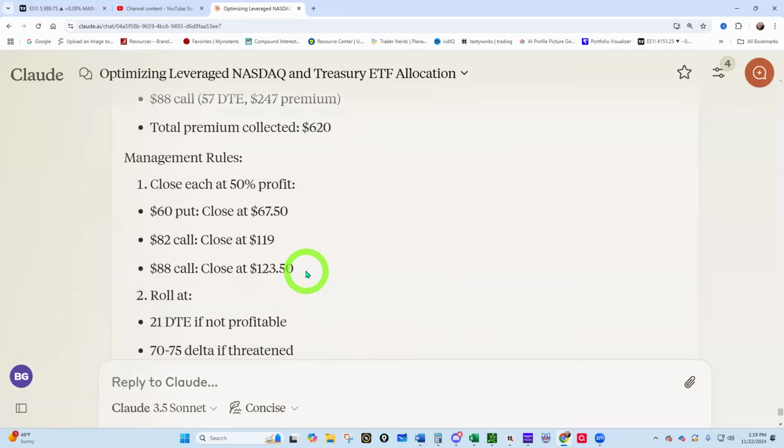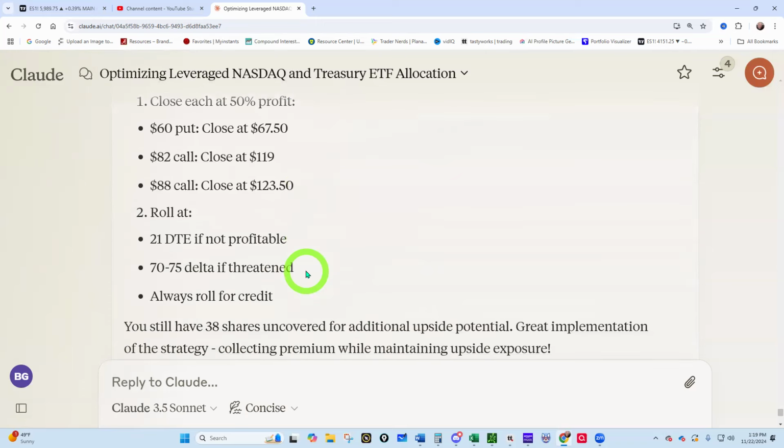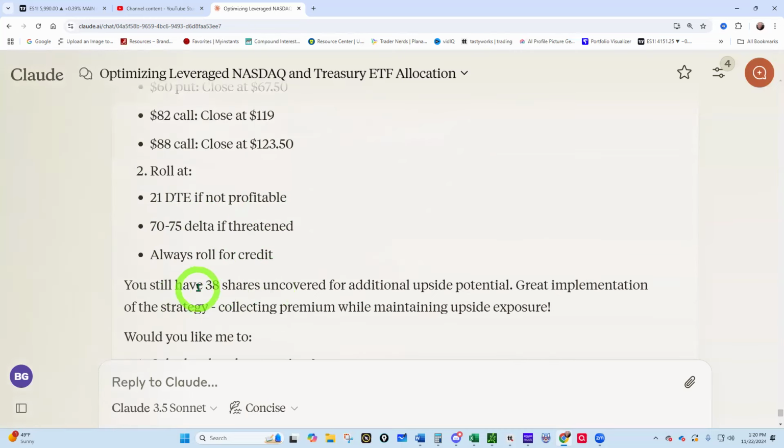So the management rules, we're going to close all three of those when they reach 50% profit. And I've got good to cancel orders in there for all three of them, which is really good. Or we're going to roll them if they get down to 21 days to expiration and they're not profitable. Or if they become a 70 to 75 delta and we're threatened, we're going to roll them. And Claude even says, "Hey, Bob, always roll for a credit." And it said, "You still have 38 shares uncovered for additional upside potential."